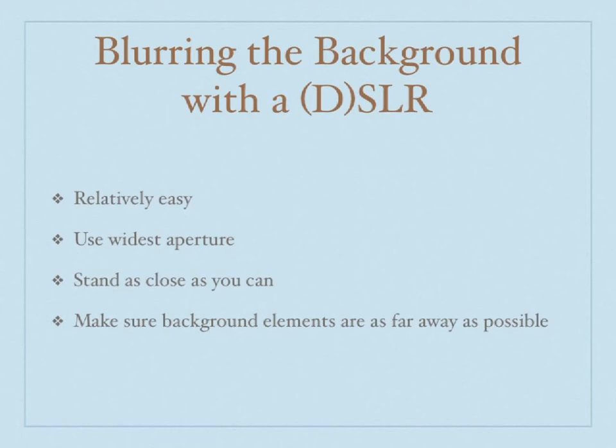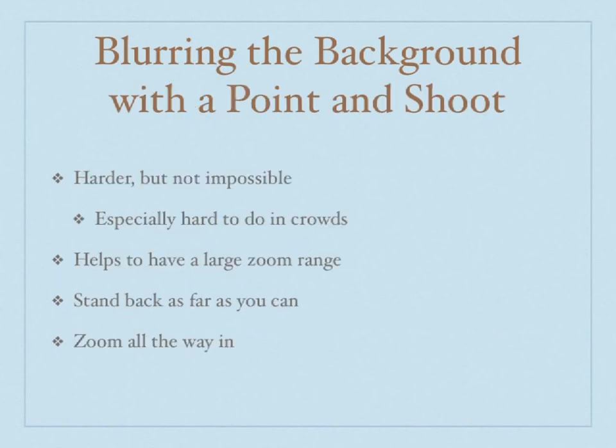Take that, set your camera to the widest aperture, stand as close as you can to your subject, and make sure that the subject is as far away from any background elements as possible. Then you'll get this lovely, what is called bokeh, I'm not sure how to pronounce it, it's a Japanese word, where your subject is in clear focus and you have this lovely, creamy, blurry background. It's fantastic, and it's one of those things where you look in a photo magazine and go, ooh.